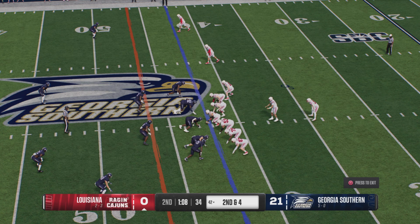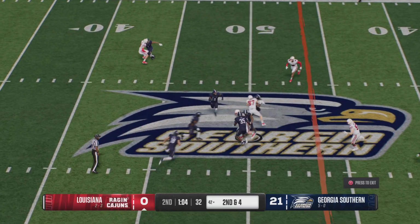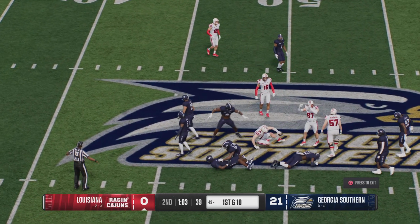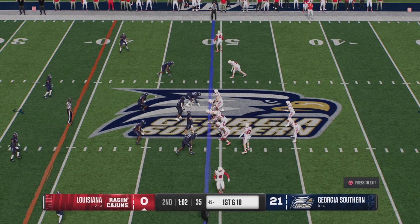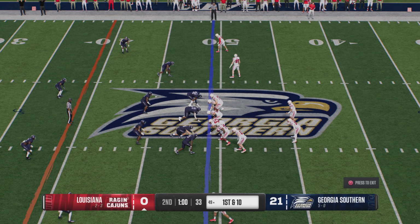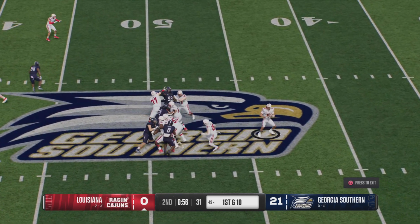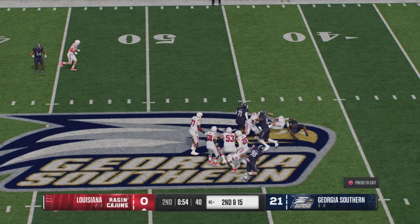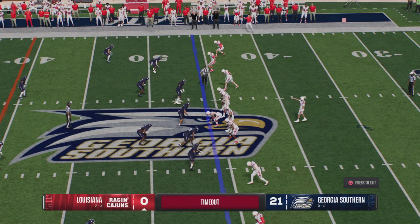Quarterback and running back set up in the pistol. On second down, they'll take to the air. Snags it over the middle. Slammed to the ground, but not before he gets the first down. And the Raging Cajuns in the hurry-up. He'll come out throwing on first down. And the quarterback is snowed under. There's a timeout on the field.